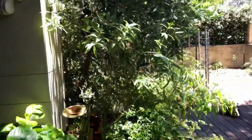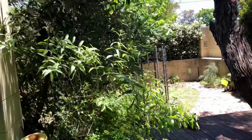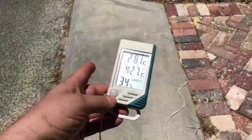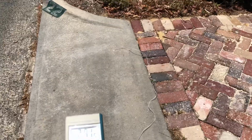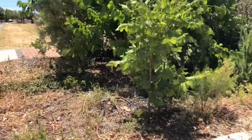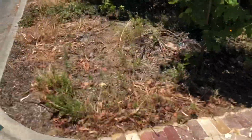And I said to my wife, I bet you'd be like 15 degrees hotter just outside on the other side of the fence. So we're going to find out. Showing 43 degrees on the concrete. What about under the mulberry? Okay, let's go and see how our temperature compares underneath the shade over here.